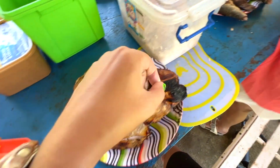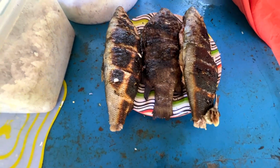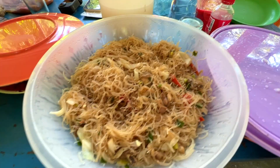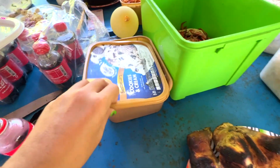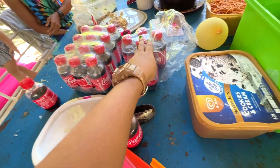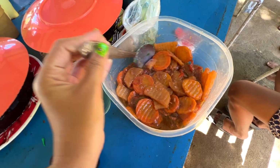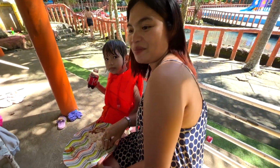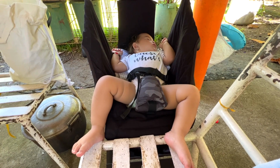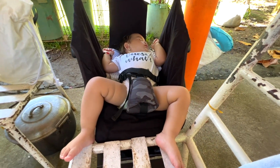We have sinuba. This is pork skin. Some crabs, fish, rice, pancit, bihon, spaghetti. This is biko. We got 2 dozen of coke. And we got a few chicken, but there's no more chicken. And then 2 cakes. Nilaw bangus. And we have sister. We have Samantha. Sophia is sleeping. After she wakes up, we will go swim again.